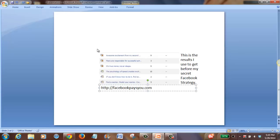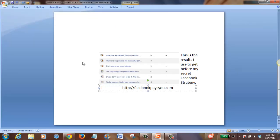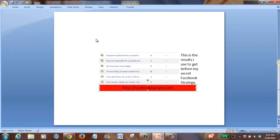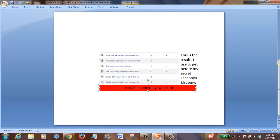Now this is a domain that I purchased through GoDaddy, and I have it forwarded to my page where my capture form is. The first thing we want to do is center that text like that. Then we're going to go into format and format the text box. So we're going to fill it. Red is always a great color because it catches people's attention. So I use a lot of red. We're also going to format the type, but we have to have it highlighted so that the program knows what we're doing here.